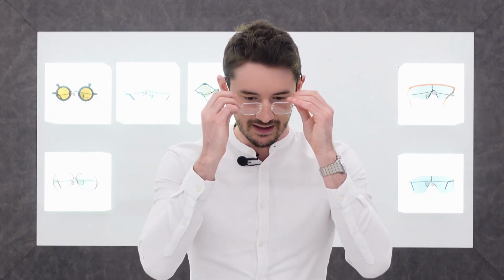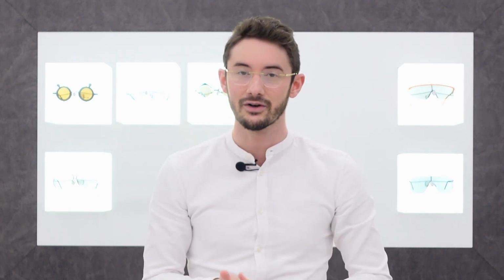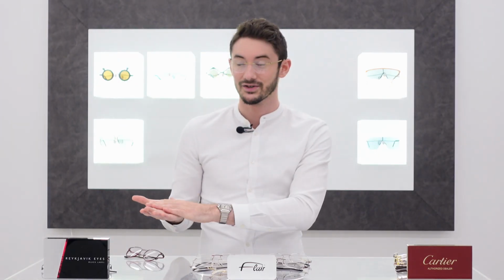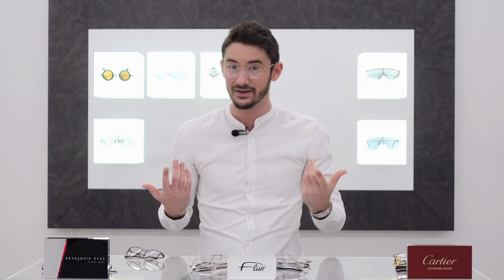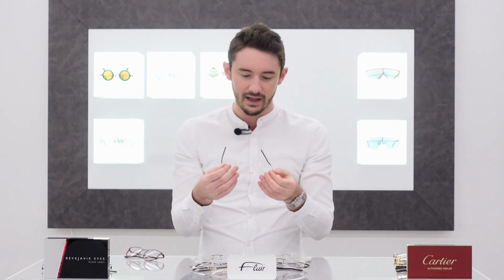I'm in love with the gold edition frames that Reykjavik Eyes make. These are regular Reykjavik Eyes frames, finished in 18 karat gold plating, and it just makes them that extra little bit more premium. I've got my eyes on some of the gold edition frames myself. I'm not sure if this is the one that I will pick, but I might do, called the Hengo. I absolutely love it, especially the brush finish that they've achieved with the gold.